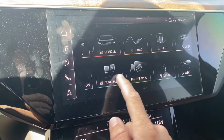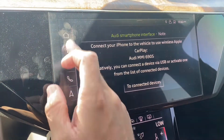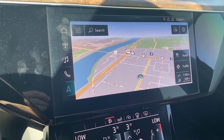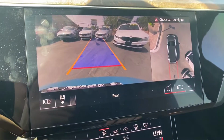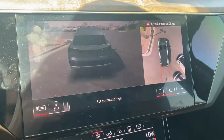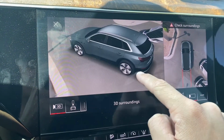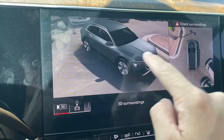But other than that, we got our Apple CarPlay and Android Auto just right there, as well as our navigation. And then I'll throw it into reverse. We get our 360-degree bird's eye view camera just right here, and a 3D camera. This is one of the coolest things I think I've ever seen in a car, ever.